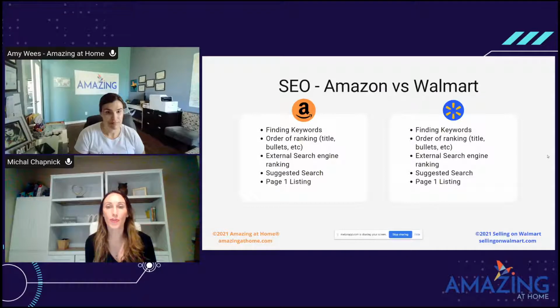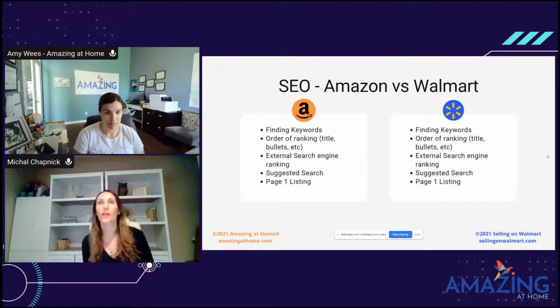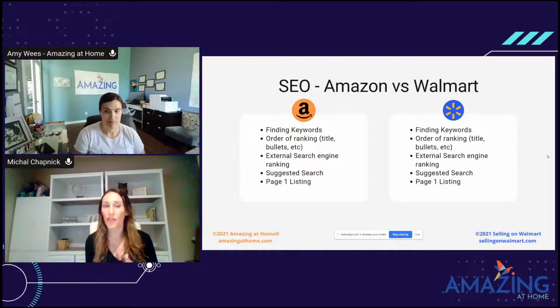Another thing that is extremely important, as Amy said, all those marketplaces get a lot of traffic from search engines. Not everybody is going directly to Walmart or to Amazon, even though those websites have around, I know Walmart has around 43% direct traffic starting at walmart.com, similar to Amazon. But again, there's a lot of traffic coming from Google and other search engines.